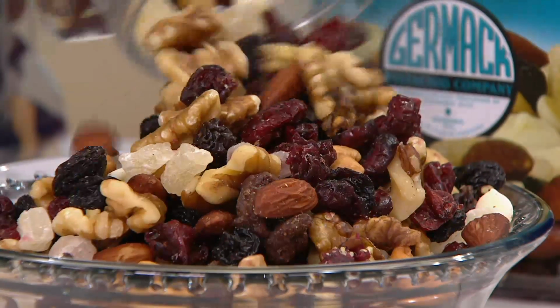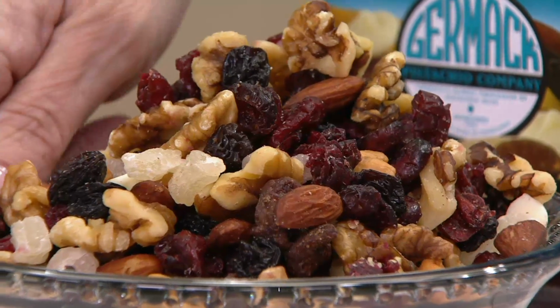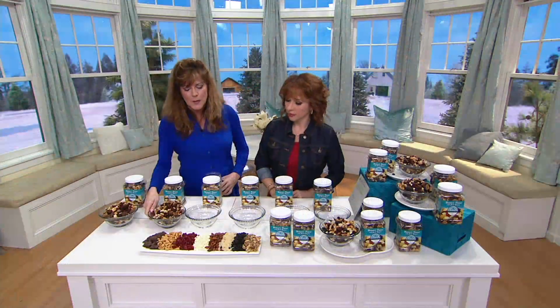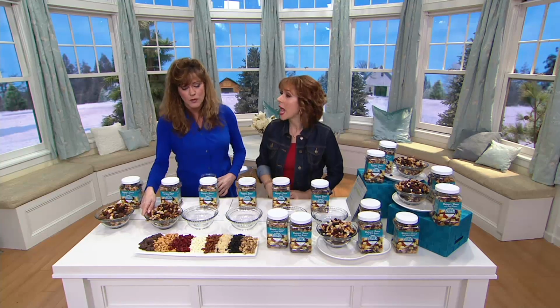Nature's Finest. Well, we're kind of going back to our smarter choices after the holiday season. We throw in some fun things, and there's certainly nothing wrong with having the fun things. But we're going back to some more fruits and nuts, specialty items in here, and the Greek yogurt drops. That's one of them. That's not white chocolate. Those are Greek yogurt drops, and we're going to show you everything that's in here.